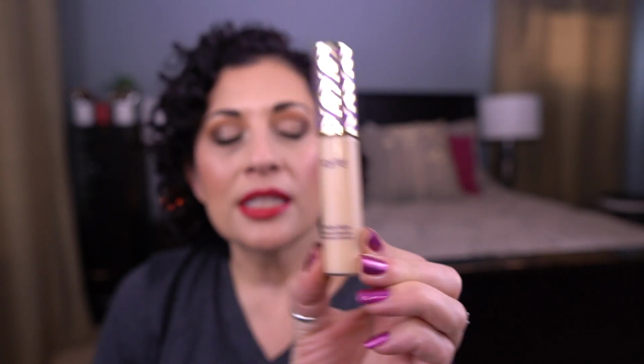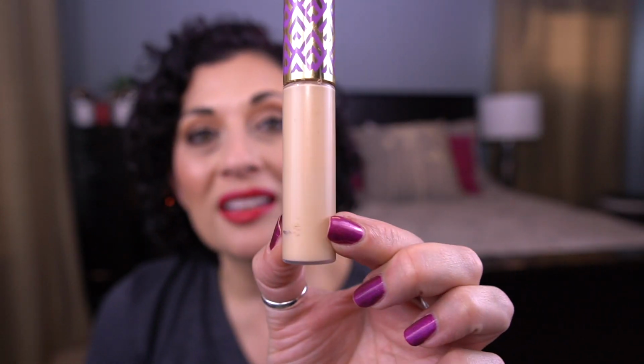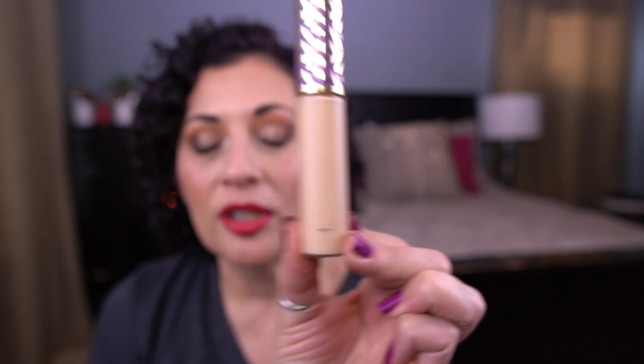And I have the Tarte Shape Tape Concealer in the shade Light Neutral, and my line disappeared, even I just rubbed it off here. This is not the concealer that I'm currently focusing on. I'm really trying to work on my Giorgio Armani concealer. So this is kind of taking a back seat, and I figured once I finished that Giorgio Armani concealer, because that one needs to be done this year, then I'll pull this in.